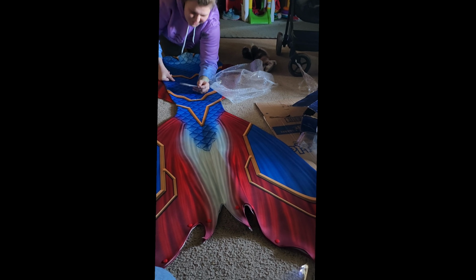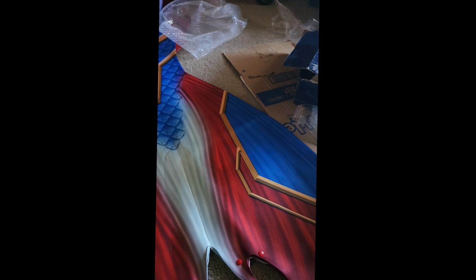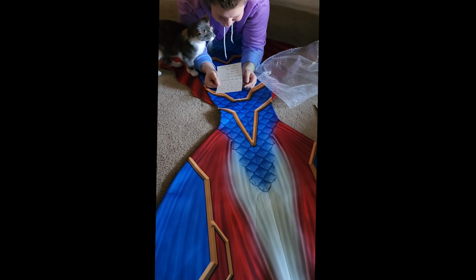Oh, there's a little note. Wow. It says, thank you. Oh, it's really pretty. Well, dear Lilac, thank you for your support. We hope you enjoy your mermaid tail and vinyl filler, and look forward to seeing you in it. Hope we receive more tail orders from you by our Nerdy Studios in the future. Have a good day. Best wishes. Instagram. He gave me his Instagram.